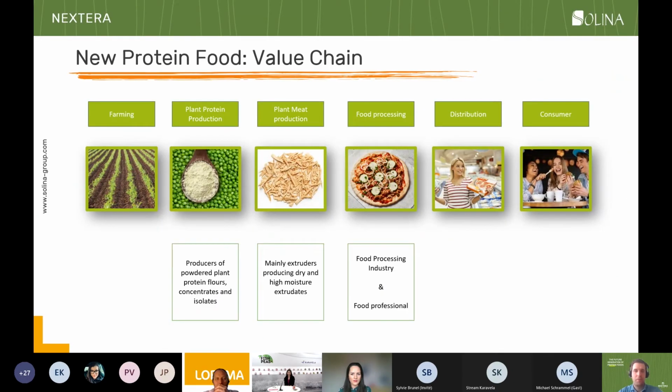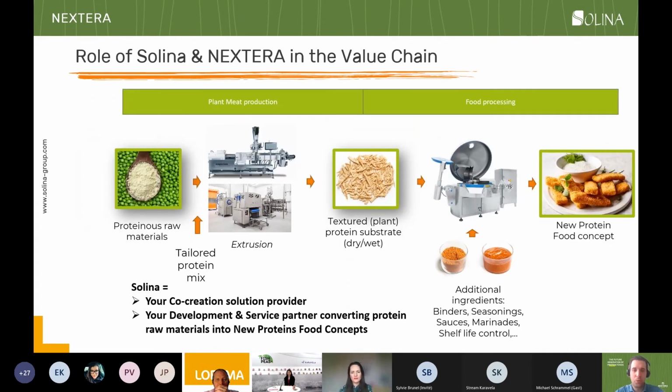But in the interest of time, Nextera, very interesting to talk about. We are the plant-based business unit from Solina. If you look at the value chain, from field to fork, we're only active in a limited number of steps. We're not active in farming, not in plant protein production, not in distribution, not in consumer. We only make plant meat and we do food processing, because we want to be as independent as possible and really advise the customer on the right ingredients and the right technology for them to come to the locally and customer relevant end application. And that's the role that we have.